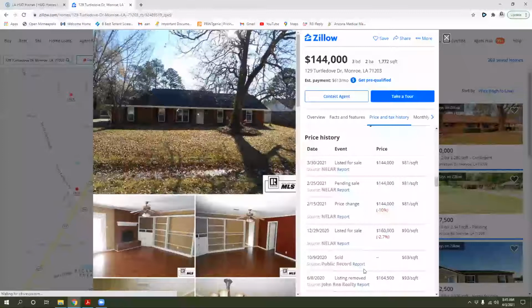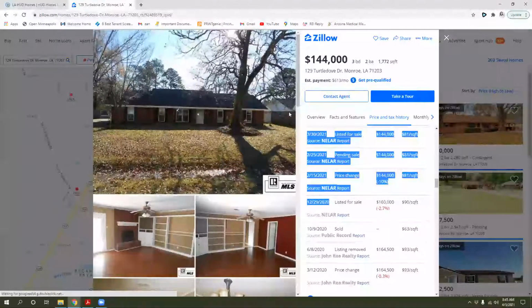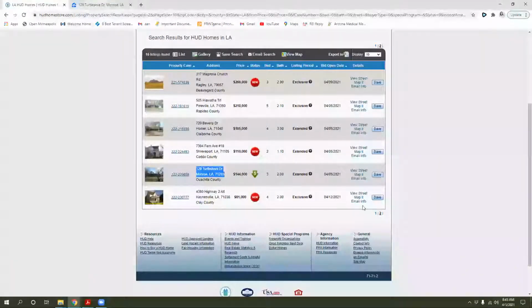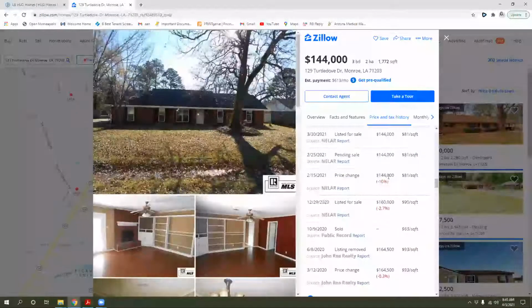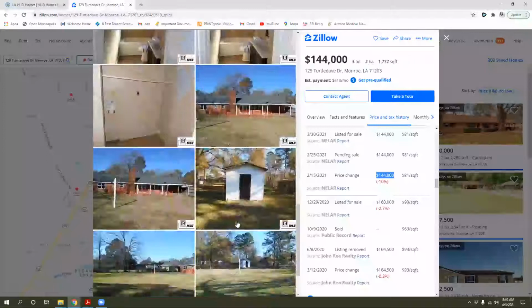So here we can see that this house initially listed with HUD at 122,920, which is about what it said. And they dropped the price 10% from 160 to 144 on February 15th. It looks like it went pending and the deal fell through. Somebody either didn't get their paperwork right or couldn't get their financing together, and they were not able to close, and it came back up for sale just a couple of days ago. So this one might be one to check out, because it has one reduction and they're likely going to come off this price considerably. And it doesn't look too bad. I kind of like it.